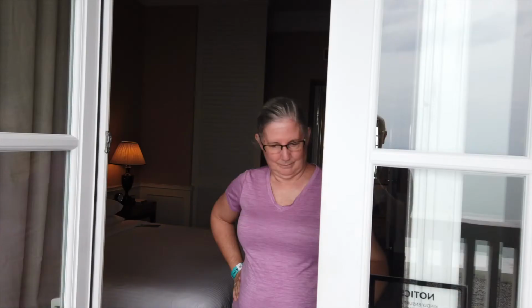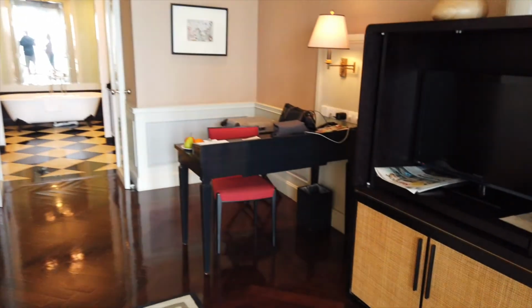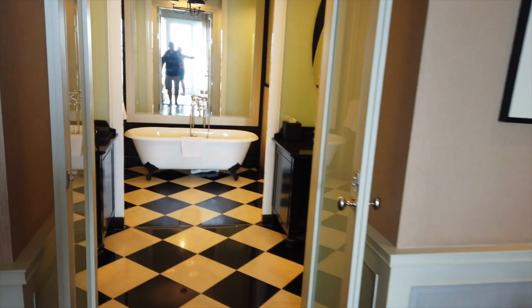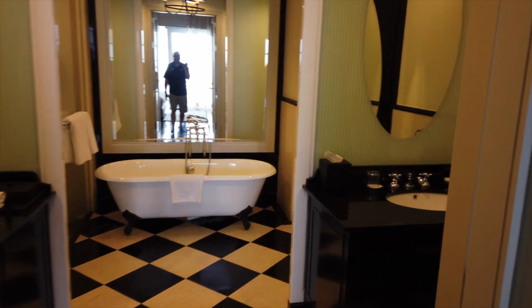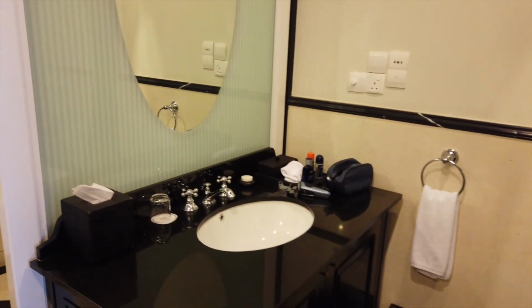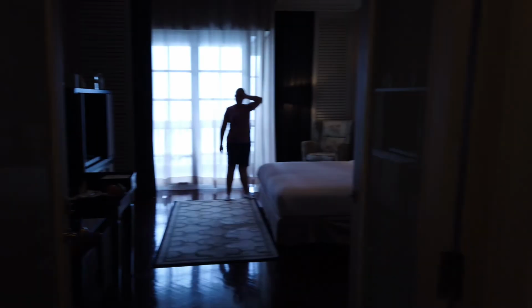When we undo all the curtains, this is really neat. It's all four corners. We've got a little desk area here that goes into the bathroom sink and wardrobe for each person.